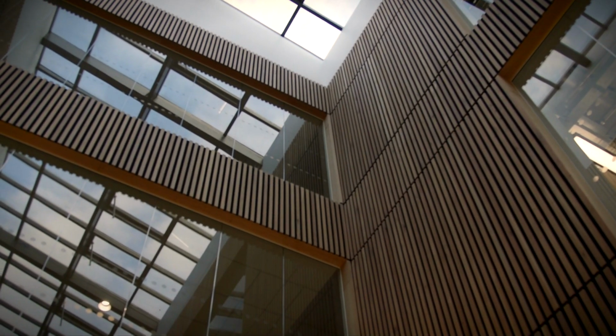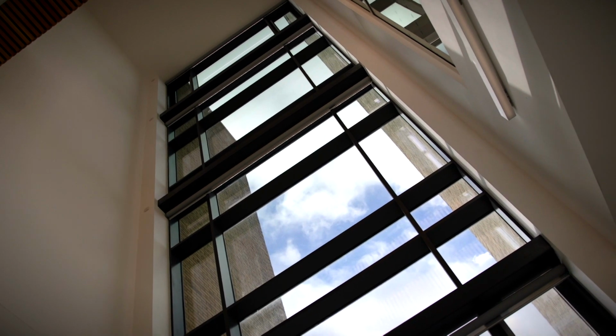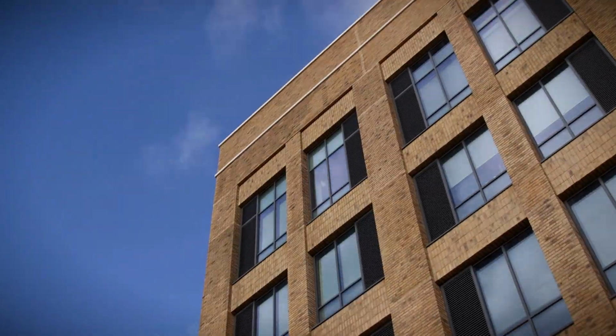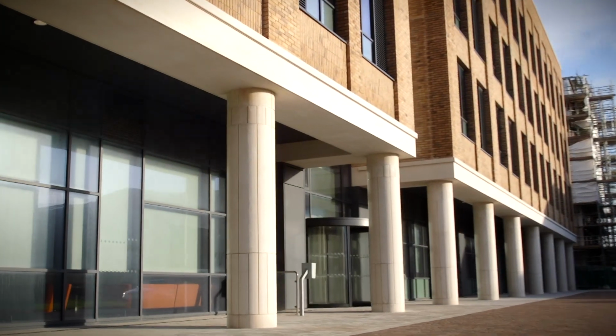This space has been transformational. I absolutely love coming into work here. It's uplifting. Everybody coming into the building has been bowled away by it. It's actually exceeded our expectations.